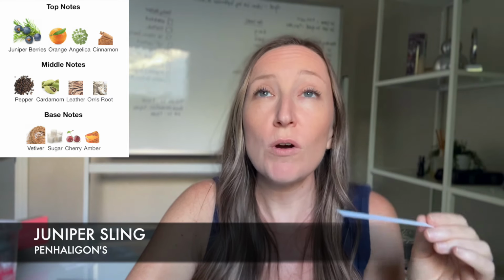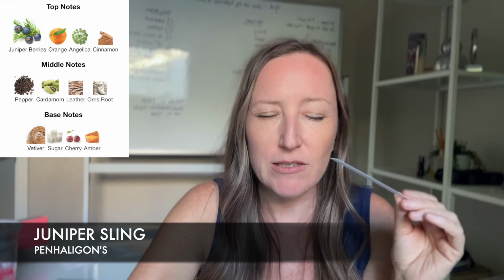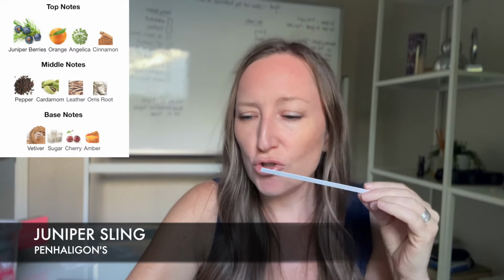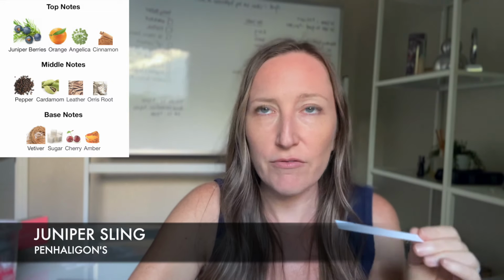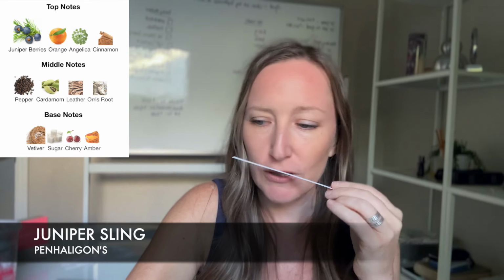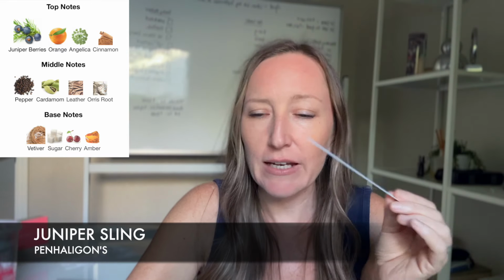It's so smooth, you guys. This fragrance is the definition of smooth. It is just so beautiful. I love this so much. I think I need a full bottle of this one too. This is a 10 out of 10 for sure.